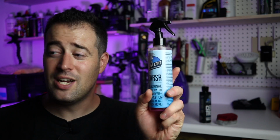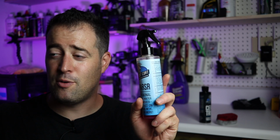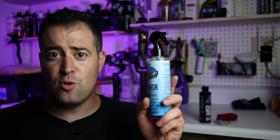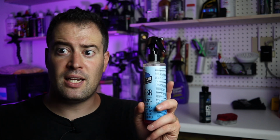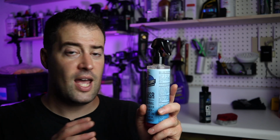So guys, pretty impressive results, I have to say. I really enjoyed using the Clearzer, especially on the windshield cowl. I was very impressed with how it removed those hard water stains on the windshield. All it took was literally 20 seconds of rubbing and it removed it.